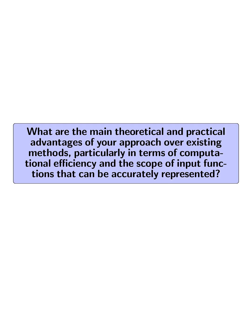What are the main theoretical and practical advantages of your approach over existing methods, particularly in terms of computational efficiency and the scope of input functions that can be accurately represented?